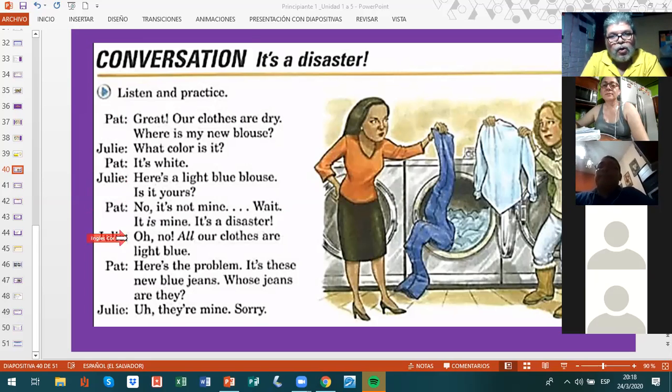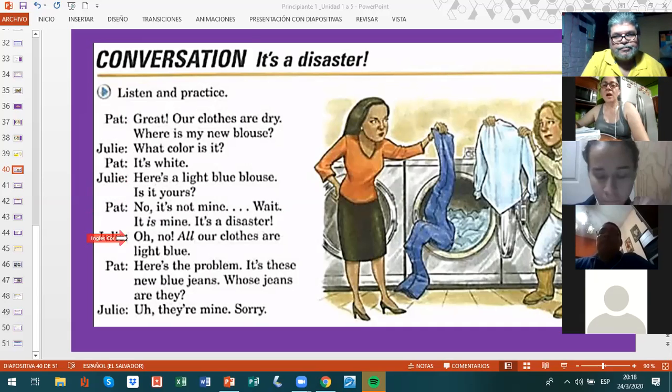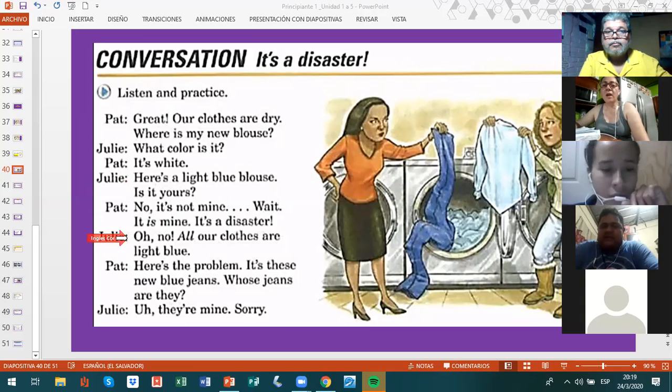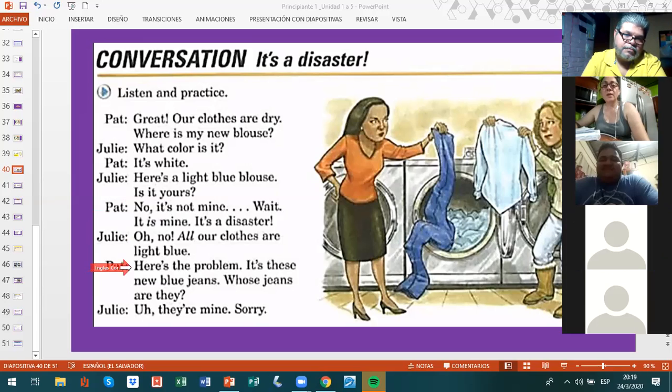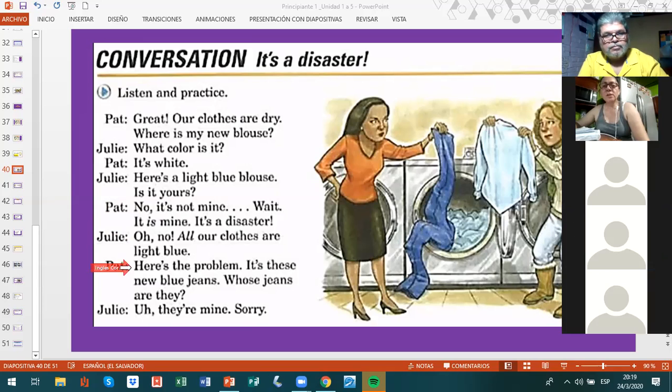Oh no, all our clothes are light blue. Here's the problem. It's these new blue jeans. Whose jeans are they? They're mine. Sorry.